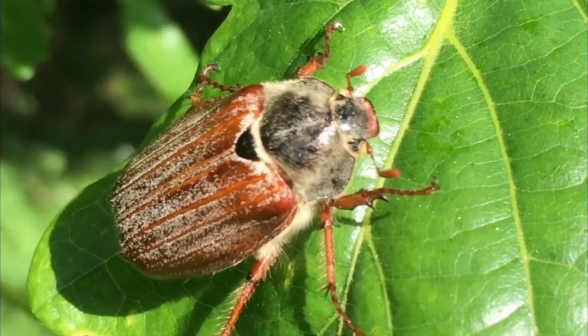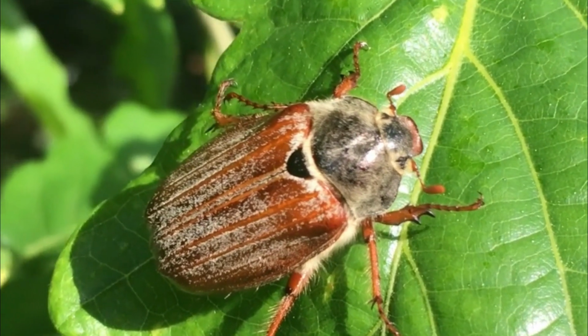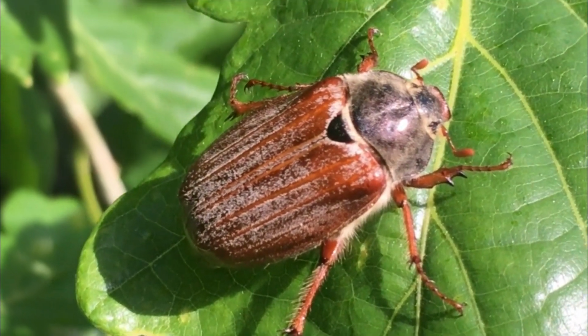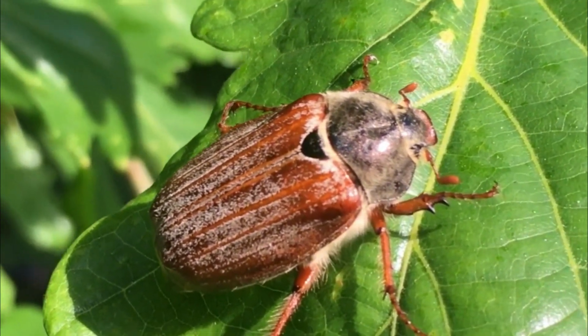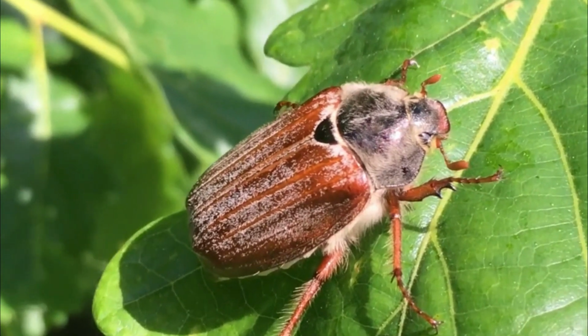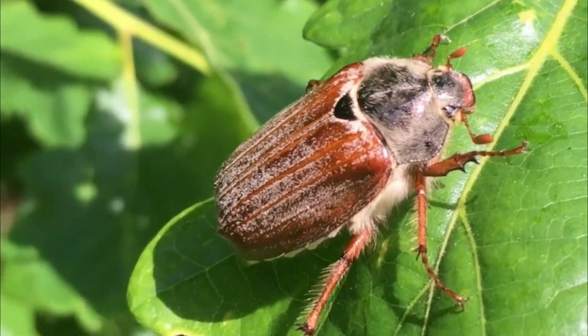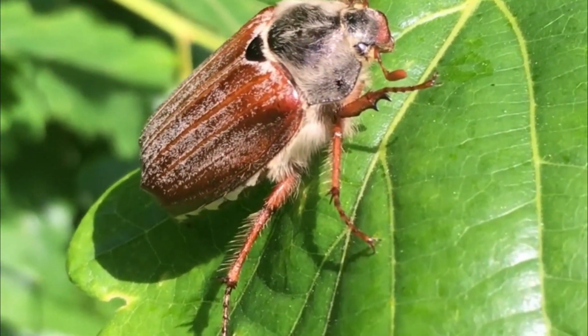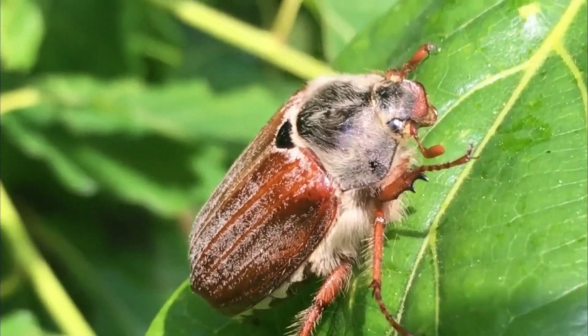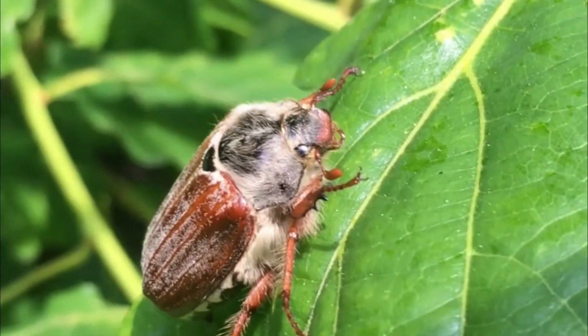Predation. Both chafer beetle larvae, white grubs, and adult beetles are susceptible to predation by various animals, including birds, mammals, and other insects. Predators can significantly impact the population dynamics of chafer beetles, especially during vulnerable stages of their life cycle. Number 2. Competition for resources.